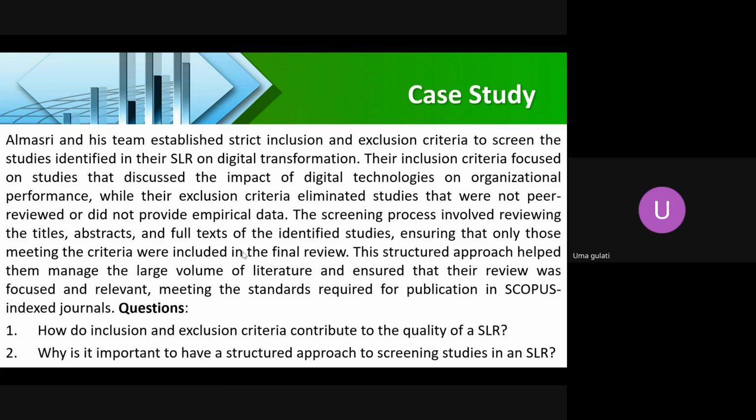Ma'am, I have one question. Here in the slide it is written that exclusion criteria eliminated studies that did not provide empirical data. So what do you say, that we should avoid these kinds of studies which do not carry empirical data? Basically, we are focusing on writing a review paper here. That is the reason we have mentioned this. The rest is all your choice, how you want to take your work further. SLR and bibliography can be one of the objectives for your thesis. You can make it your first objective, and the empirical one you can consider in your next objective.